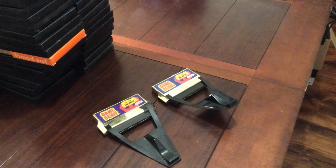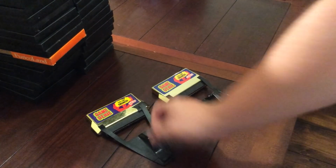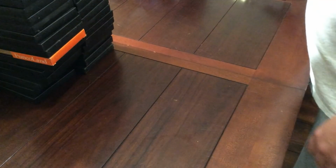So, 2 Game Genies. One is broken, as you can see, but didn't have the Game Genie. I'll keep the one and sell the other. On to the games.